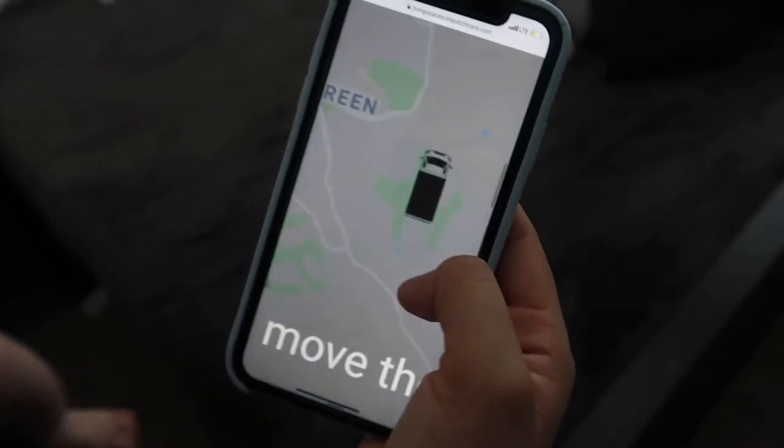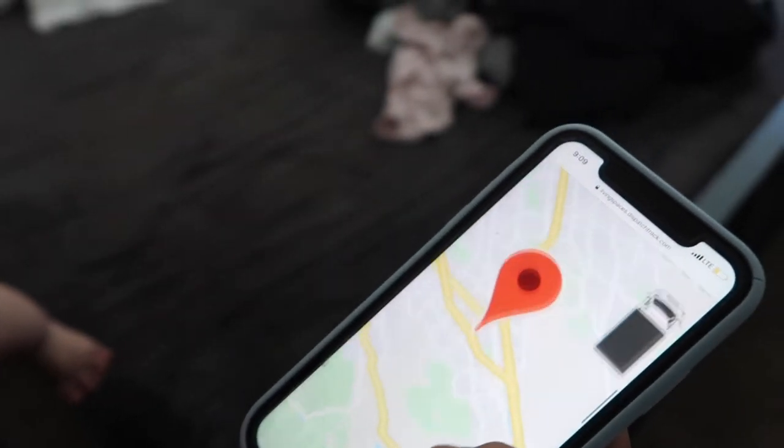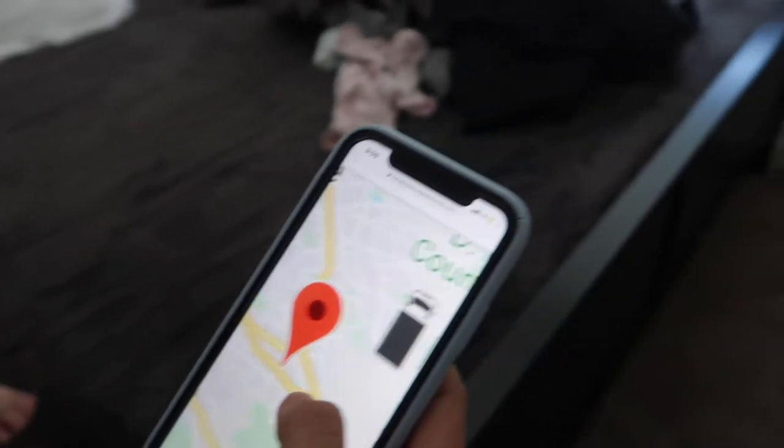All right, guys, so right there is the truck. That's our pinpoint right there. And then that is the van. And we're supposed to be stop number 5, so we're gonna be here soon.